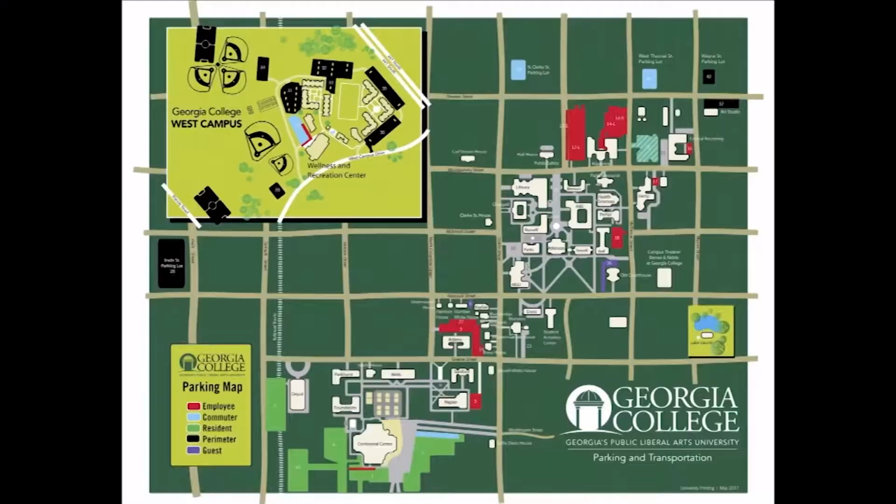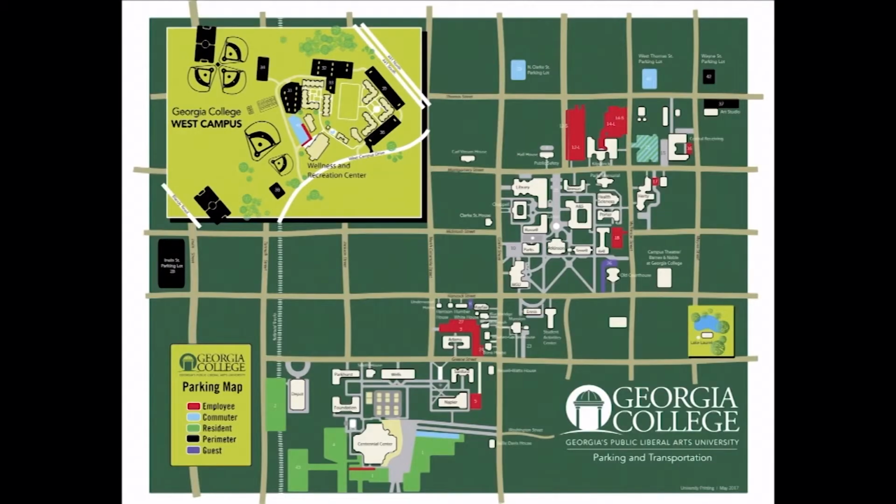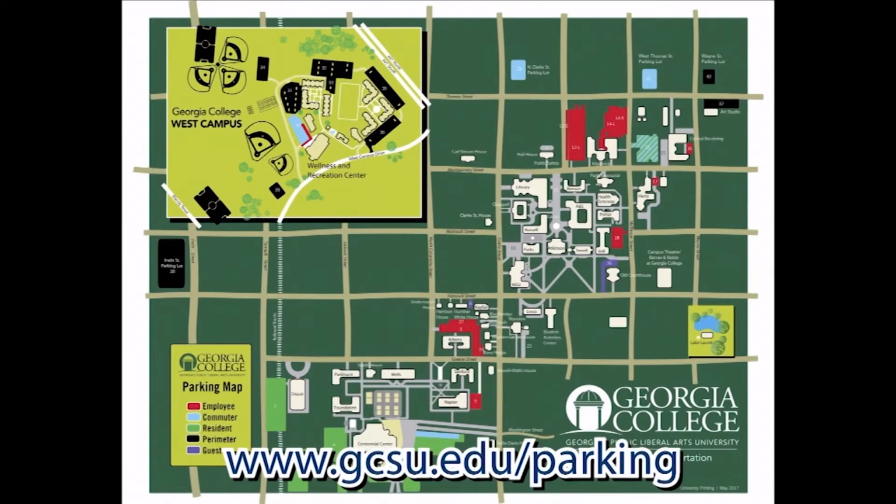John Bowen, the senior manager for Parking and Transportation, says parking is always a work in progress. Again, it's not a perfect plan. Yeah, sure. I'm sure we're going to be tweaking it over time to make it even better. You can see the updated parking plan along with the maps at www.gcsu.edu/parking. This is Isabella Echeverria, GC360.